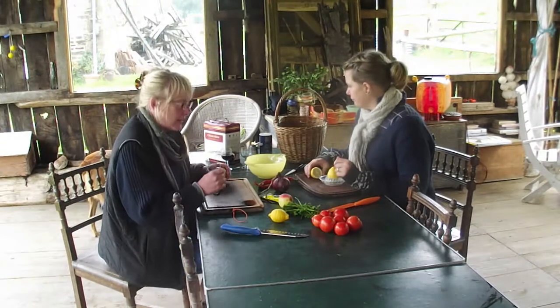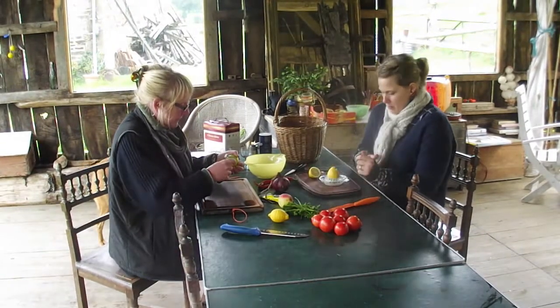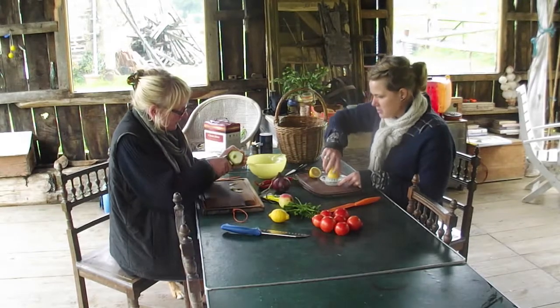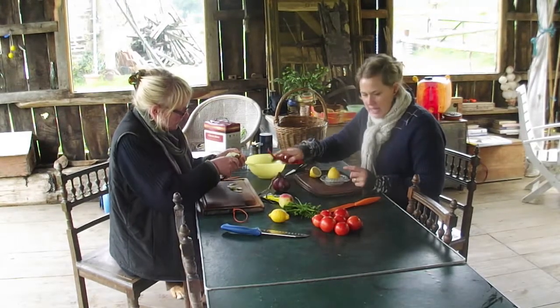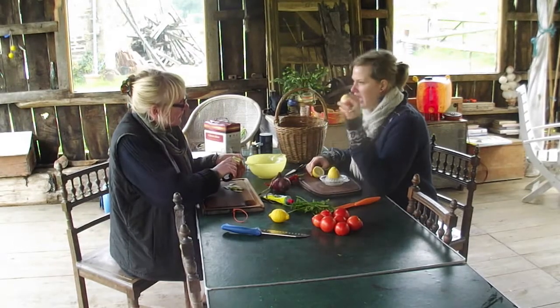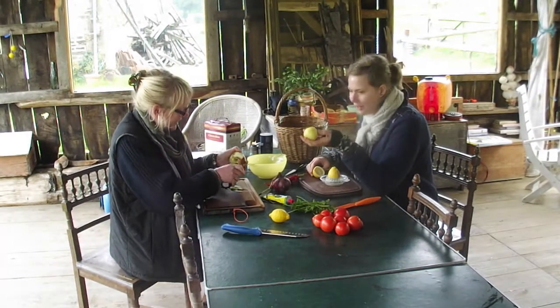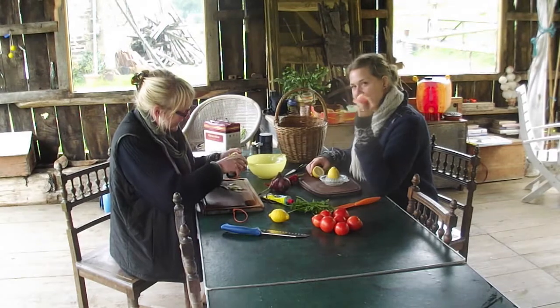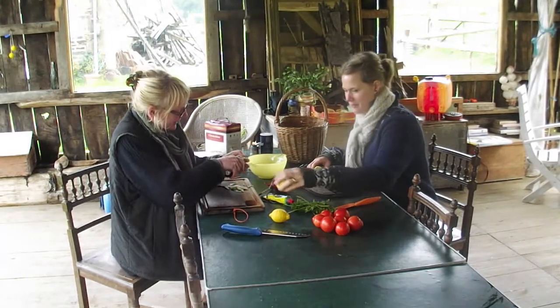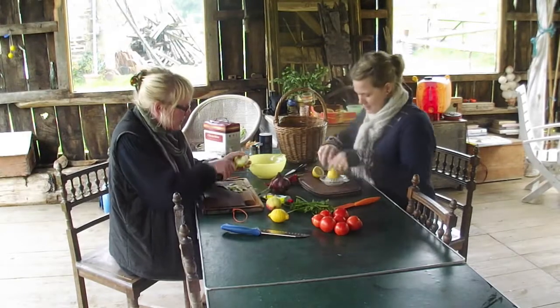Salsa. Okay, so to keep us a bit warm, a bit of colour, a bit of zing, we're going to make a nice tomato salsa. Chilies, tomatoes, parsley, some onions, and apple. I can only think she's thinking we're surrounded by them at the moment, and we are in Normandy. Am I right? You're spot on, dear.